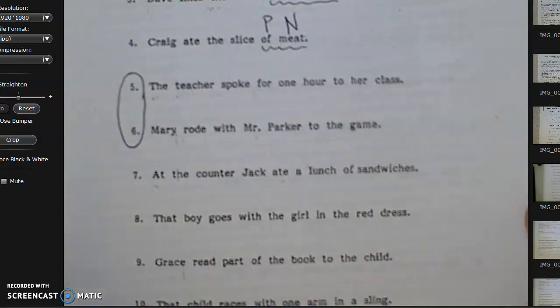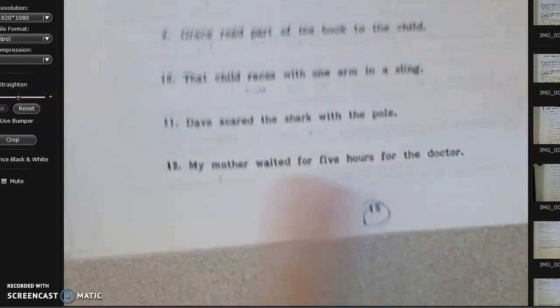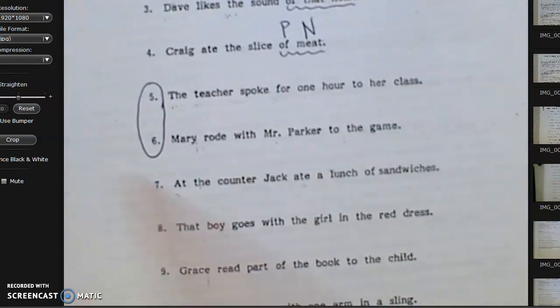All right, here we go. We are on day 2 of item 9, page 15, numbers 7 through 12.